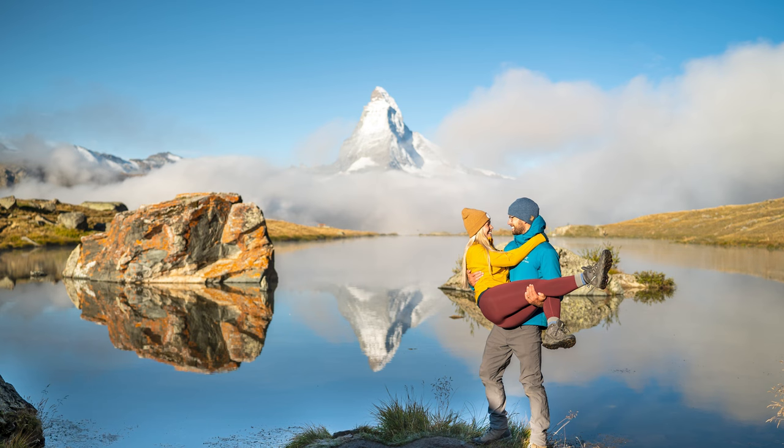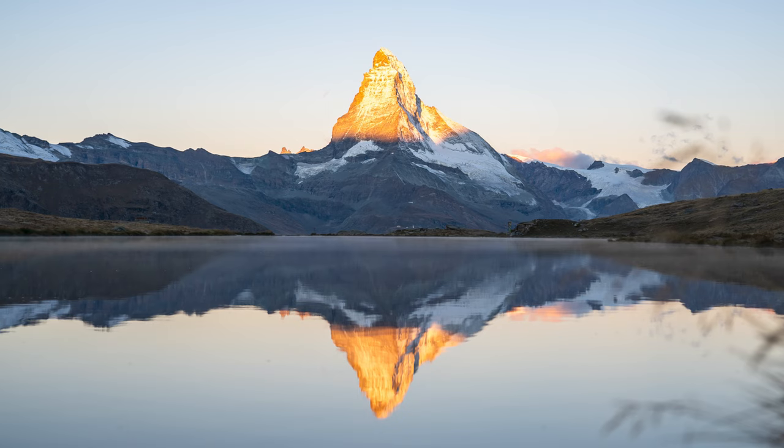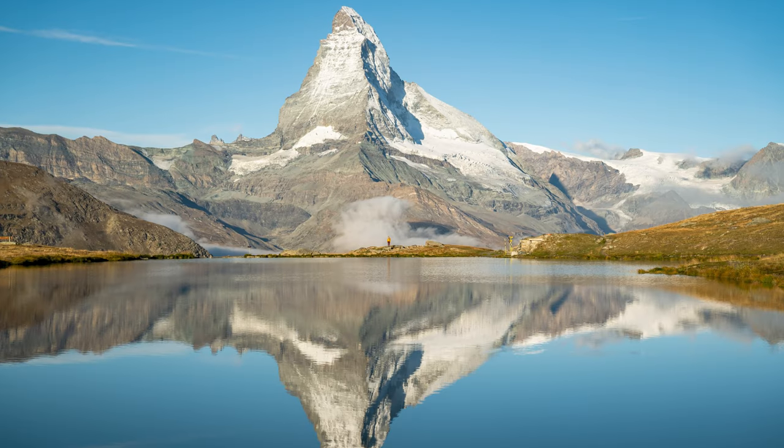Got a doozy for you today. Yes, we just arrived at the Fluhalp Hut. The reason that we came to this hut is because there's actually a really iconic photo spot around here and we want to check it out for sunrise, sunset, pretty much all of the above. So stay tuned and we will show you that. Yeah, I'm so excited about that.